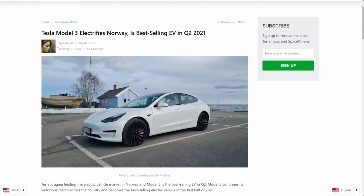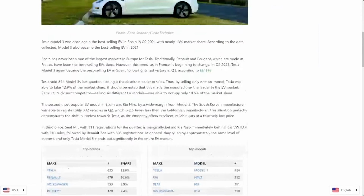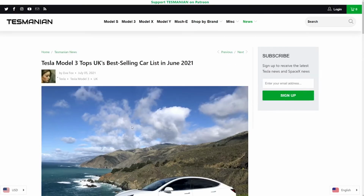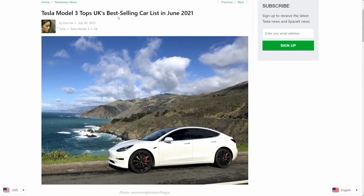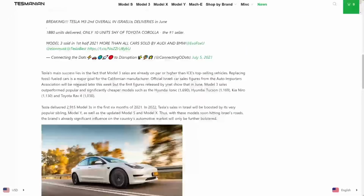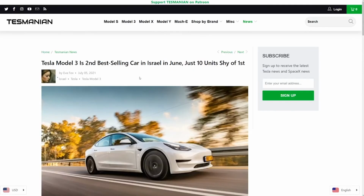Also the Model 3 was the best selling EV in Q2 in Norway and actually in Spain as well in Q2 with 13% market share, so that's very exciting as well. We can see that it was by a large margin the best-selling model. And to complete the list, it was also the top UK's best-selling car in June 2021 and second best-selling car period, not just EVs, but best-selling car in Israel in June. And it was just 10 units shy of the first place after the Toyota Corolla, which is the number one or was in June. So that's very exciting.